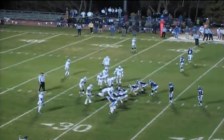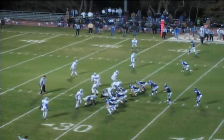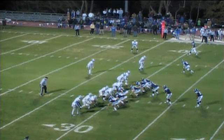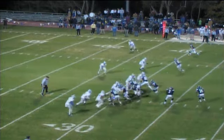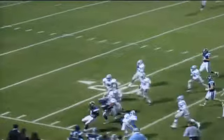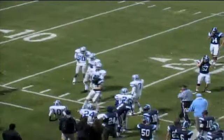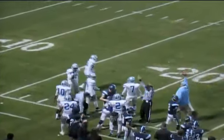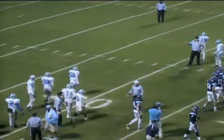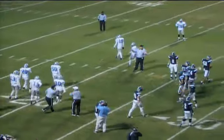Well, as Candler's run from about this part of the field on the last drive gave Lovett a little bit of breathing room. This time he hands off, however. And cutting towards the middle of the field to the 25, down to the 22-yard line. Enough for a first down there is, again, the freshman, Jay Harris. So another nice run for Jay Harris.